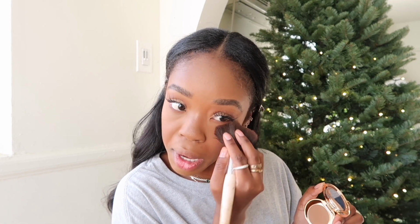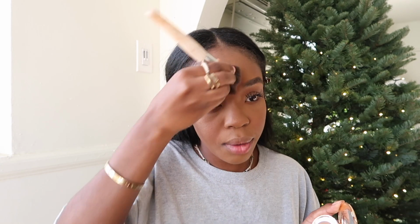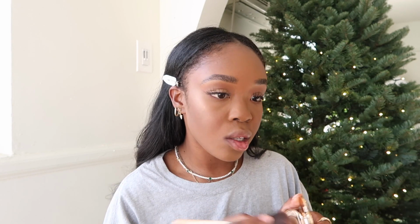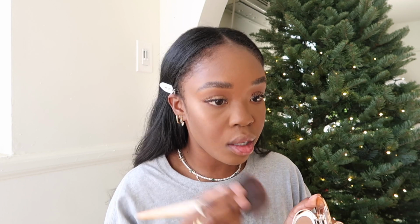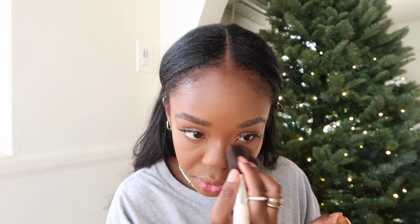One, I'm putting it under my eye because I like that part to be pretty put. Like, I don't want that to go anywhere. I'm gonna put that in the middle. So kind of anywhere that I am highlighting, I'll put that there. And then I'm also gonna put that in my laugh line because I want that to stay put as well. So kind of like middle area, wherever I get oily is kind of where I'm focusing it.